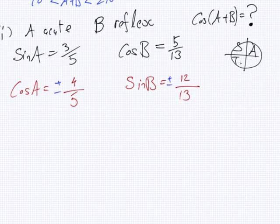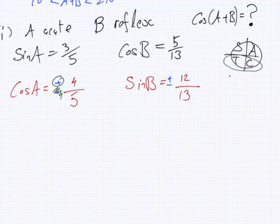All students, take care. A is acute. It's in the first quadrant, so both sine and cos should be positive. So I choose the positive here and reject the negative. B is reflex, which means it's in one of these quadrants. But you can figure out which one it is because cos B is positive. So it's not in the third quadrant, why not? The cos should be negative.